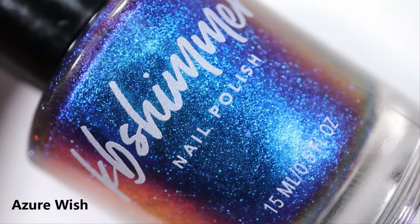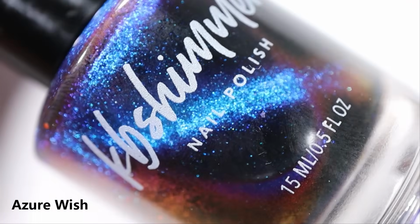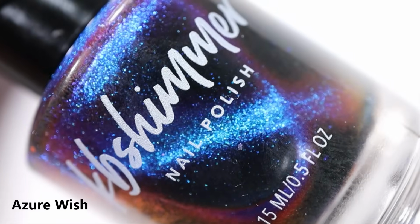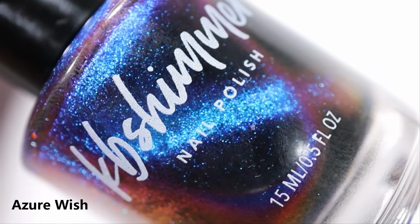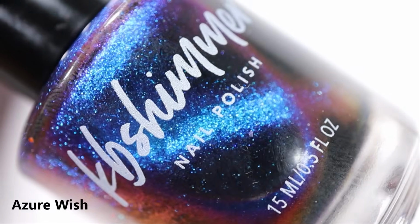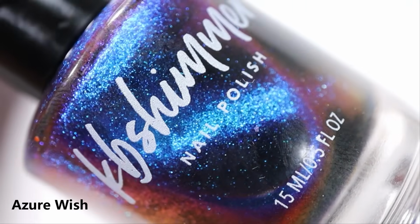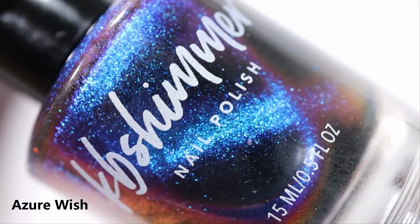And we're going to finish up with a couple magnetics. This one is called Azure Wish. Ooh, look at that. This one is a vibrant azure blue magnetic multi-chrome polish. It's got shifts from aqua to indigo to purple and navy. Oh my gosh. This one, buckle up.